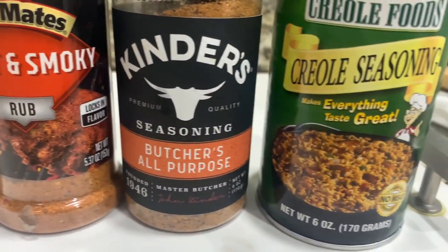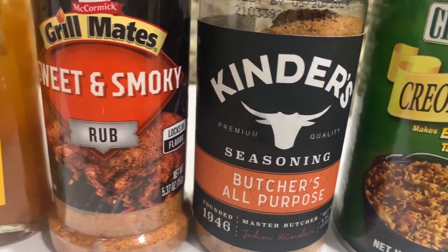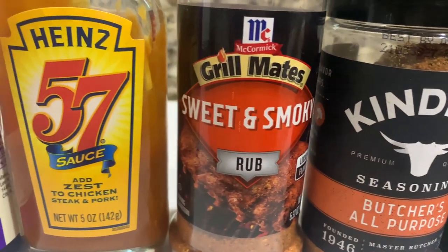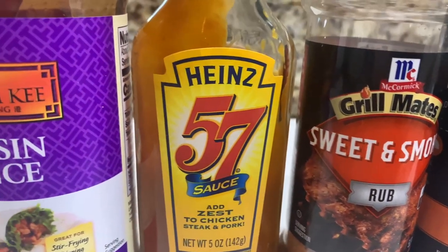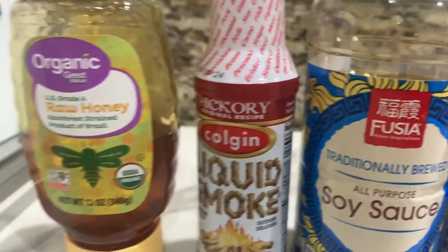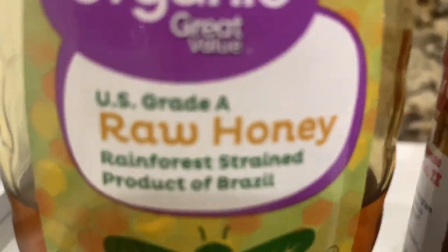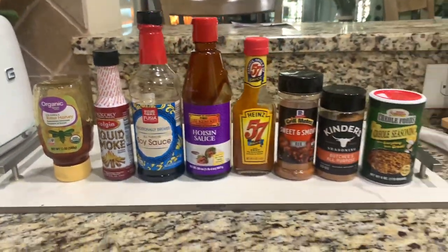So once again, here you go. Creole seasoning. Connors Butcher's All Purpose. Grillmaster Sweet and Smoky. Heinz 57 sauce. And you see all the rest. And yeah, raw honey. Don't get that other stuff. Make sure you say raw. So those are the seasonings.